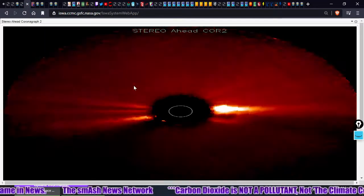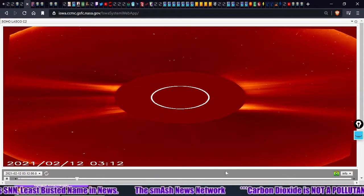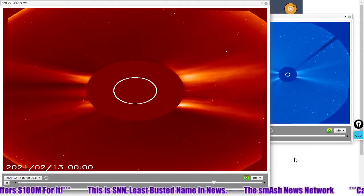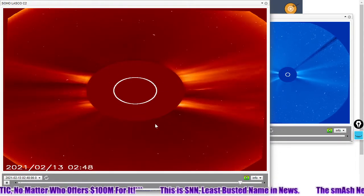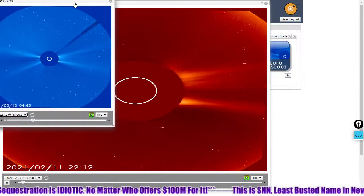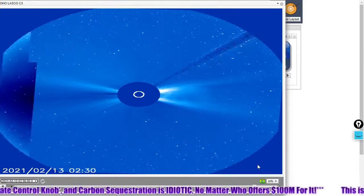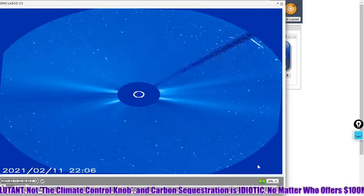And let's go back to a craft that is at Lagrange point 1. Now this is in between the Earth and the Sun. This is the LASCO C2. And you can see no ejecta above, below, or to the left of the aperture there. The coronagraph's disk. And here's the LASCO C3. You'll see a little more detail on this. I think there may have been a comet also. I think maybe that was yesterday. It was a fast mover for sure.